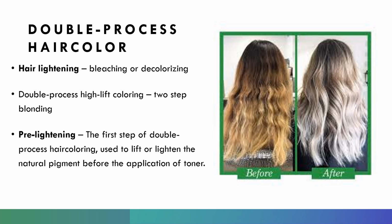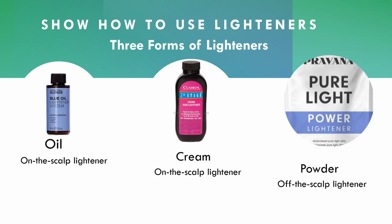Double process hair color is the hair lightening, bleaching, or decolorizing. Double process means you lift it, and then in the second step, you're toning. Pre-lightening is your first step of the double processing of the hair color when used to lift or lighten the natural hair pigment before the application of the toner. In other words, I've already lifted it in the first picture and then I toned it in the second picture, creating that double process.